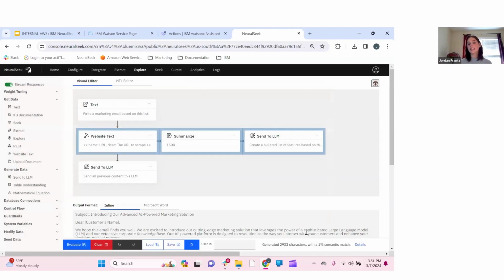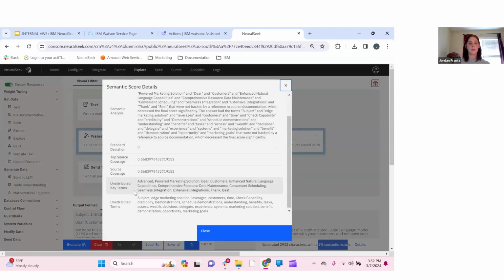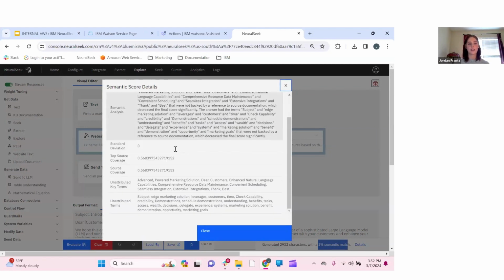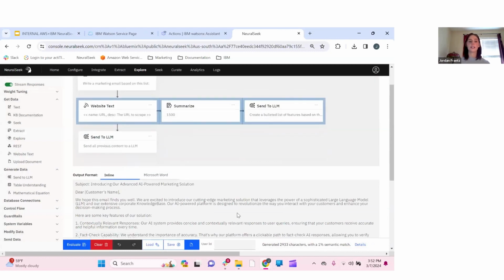So one last thing I want to note is down here, we can see how many characters were generated, and we can see our semantic match score as well as some more semantic details. So I just want to let you know that that semantic match score is fairly low, and that's okay because we're not pulling anything from our knowledge base. It's just a web scrape, but it does give us some good details, a little analysis, some coverage scores, and some unattributed key terms and terms. So that detail screen does offer some more information if you are curious.